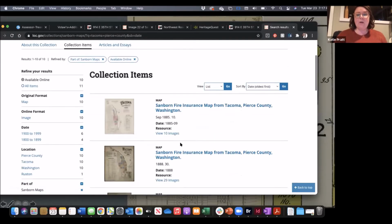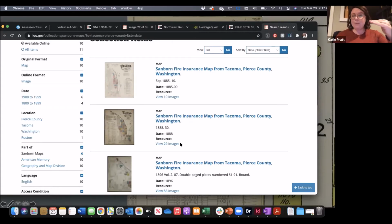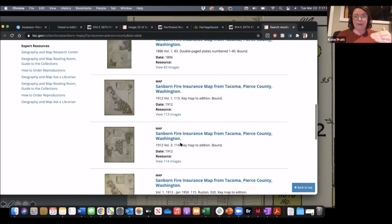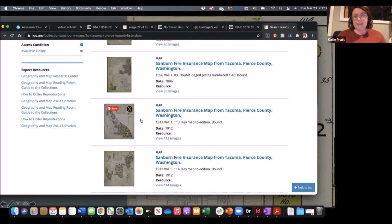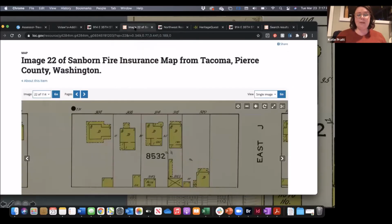And then you can see that they have maps for Tacoma from 1885 all the way through an update in 1950. And this one is 1912, so that seems like a good one to look at for the property that we're researching. This is the north end, but then here we have the McKinley area, and I have it pulled up already. So you can look at the big picture map and narrow in to where your house is to find which specific page number within the map it is. So I already did that to save us a little bit of time.